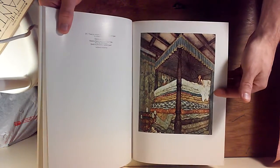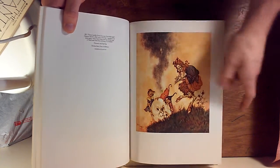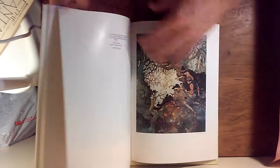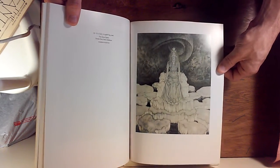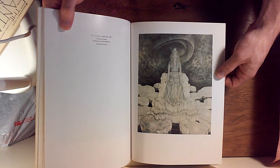Maybe one day I can do this illustration. The Princess and the Pea. Just the hair and stuff, man. Attention to detail is riveting. Oh, yes. The Snow Queen. Even with just white, man, it just does such a great job. All right, that's enough of Dulac.